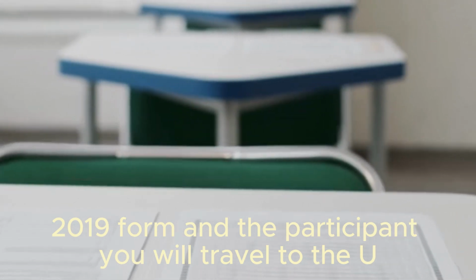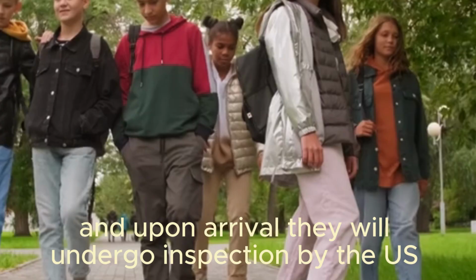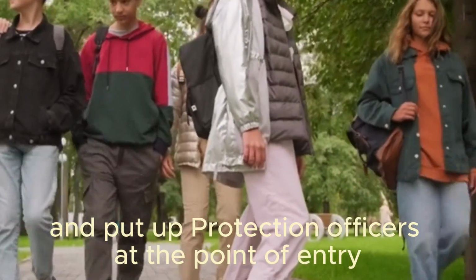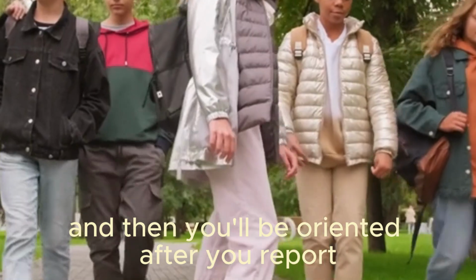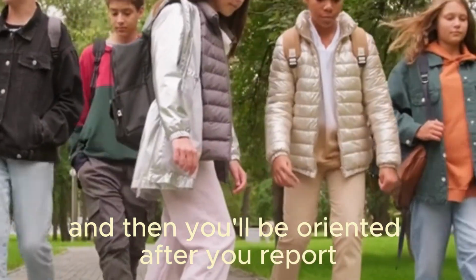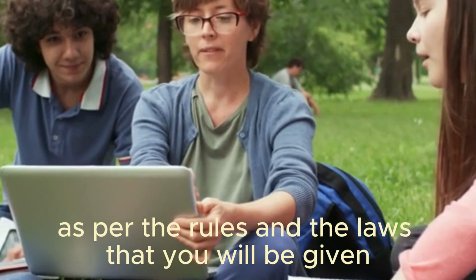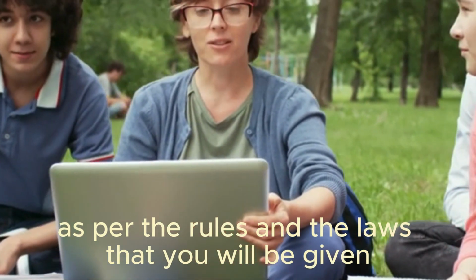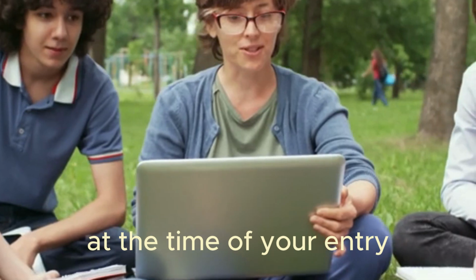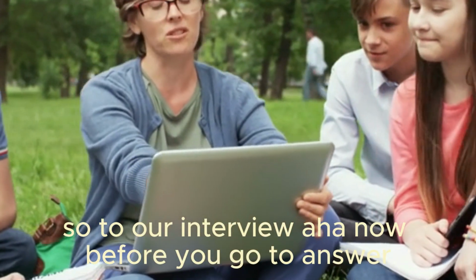And the participant will travel to the U.S. and upon arrival, they will undergo inspection by the U.S. Customs and Border Protection officers at a point of entry. And then you'll be oriented after you report. And then you're supposed to maintain your status there as per the rules and the laws that you will be given at the time of your entry. So, to our interview.